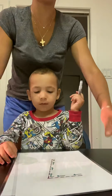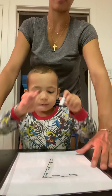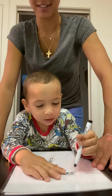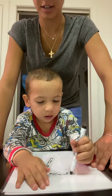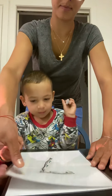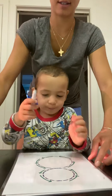Yeah. And now we're going to go on to number 7. Go ahead. That's a green dot. That's a green dot. And down. Down. Awesome. And now we're going to do number 8.